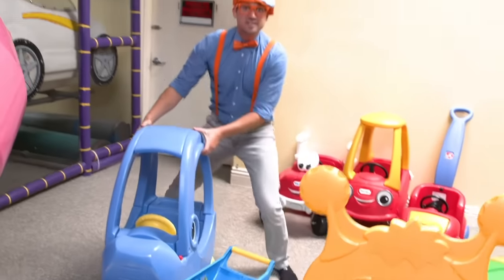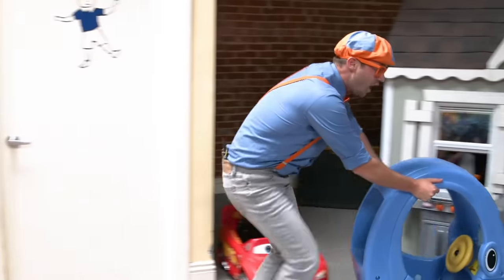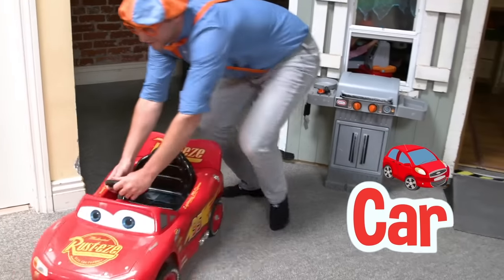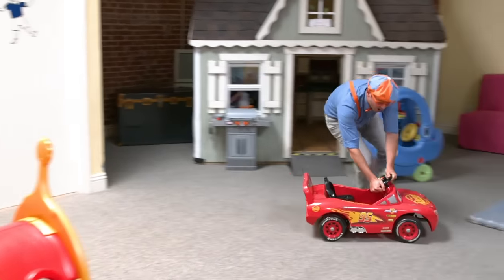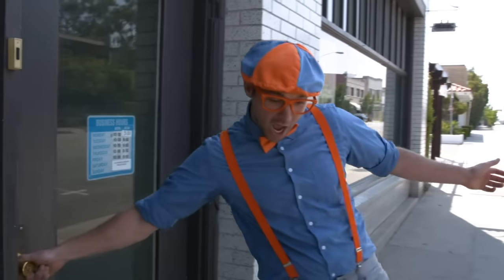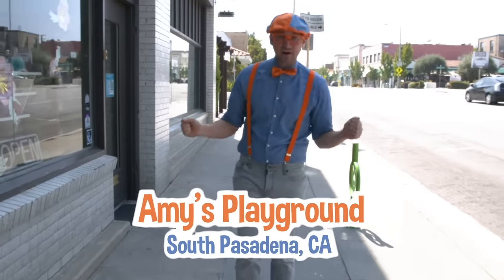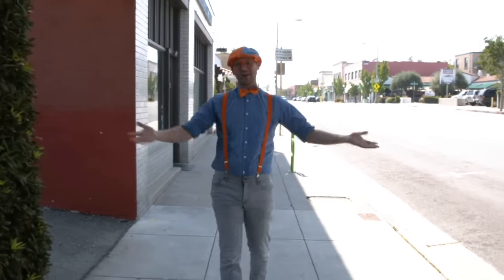Woohoo! Whoa! Look at this light blue car! And look at this car! This car looks so fast! Woohoo! I love learning my colors with you. Wow! That was so much fun playing at Amy's Playground in South Pasadena, California. I really enjoyed learning about colors with you today.